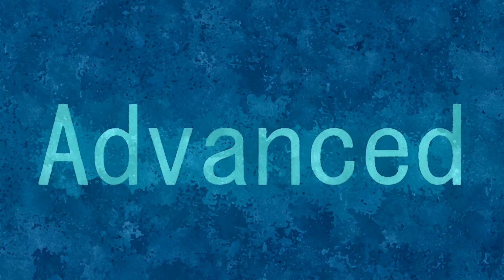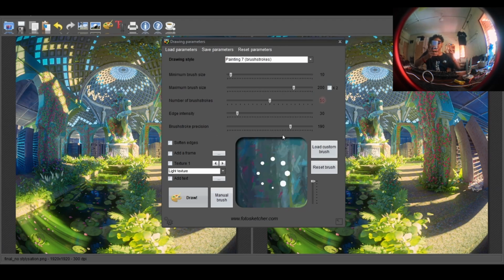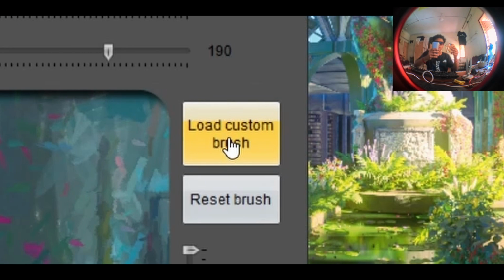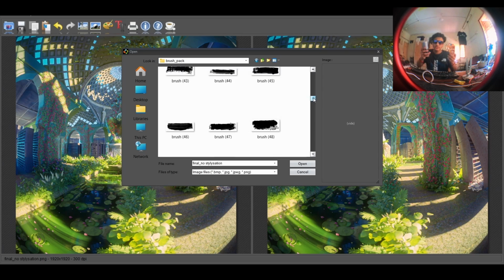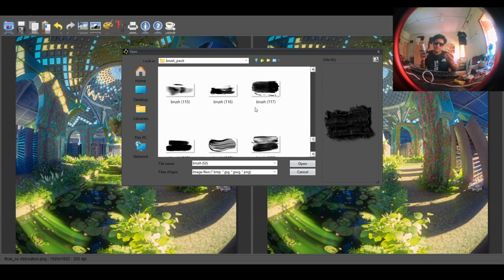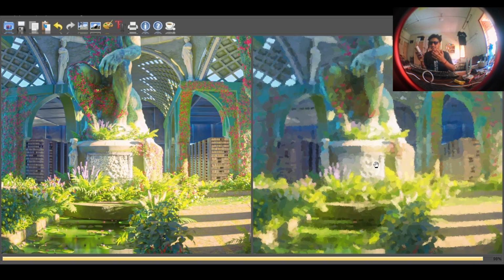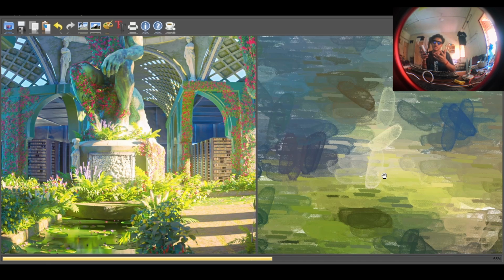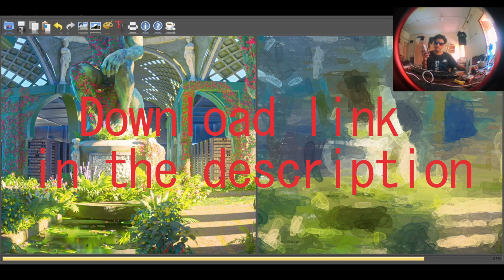Step 4. Advanced tips and tricks. While messing around with Fotosketcher, you might come across this custom brushes option which certain painterly styles come with. Not all of them have it, but certain ones do. With this option, you can load up a brush alpha mask that can be used to process your image, and this allows you to give your image a more unique style and push in that NPR look even further. I've included a link to a free brush pack down below if you want to use it.